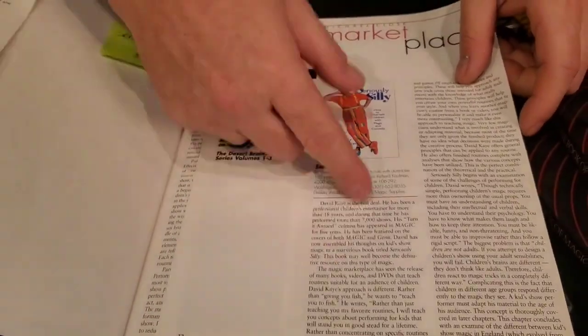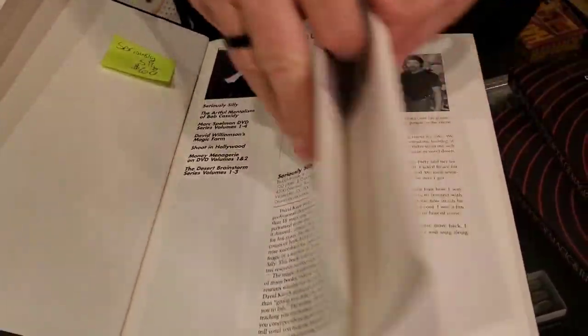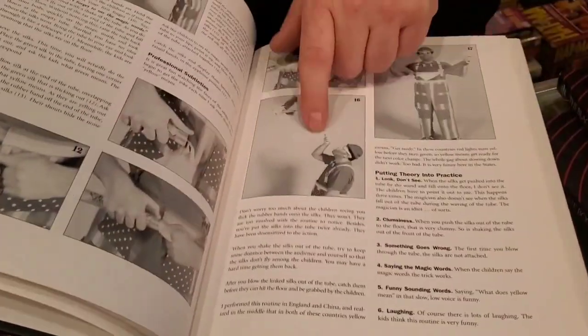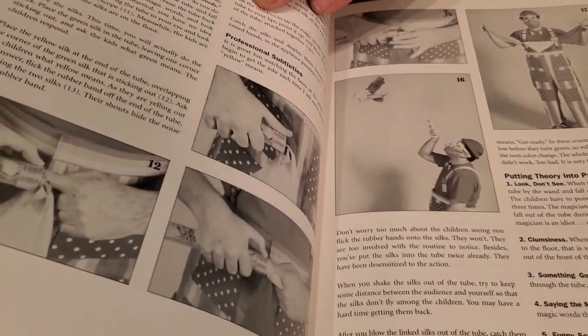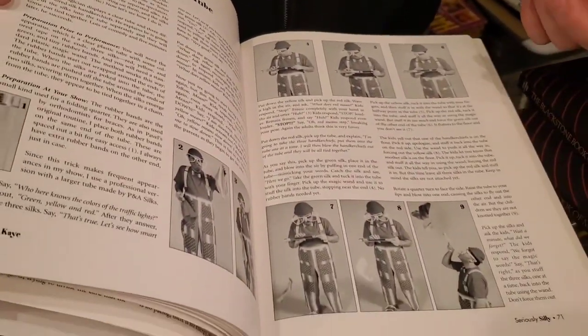This copy is $60. Again, this is something he cut out of a magazine, the guy who had this book, and put in here, so I just left it in there for you guys. But this is a brand new copy of this book. I was just telling John about this. I really like his crystal silk cylinder routine, and he just gets so much mileage out of a crystal silk cylinder. He turns it into a 6-minute routine.